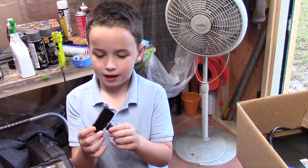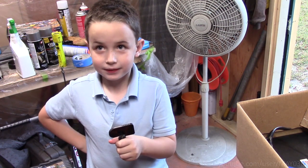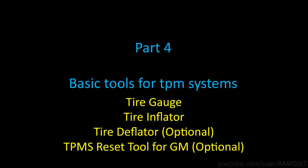So as you saw, when I did the tire pressure sensor test on Ruby Red, the sensors that read had metal stems, and the one that didn't read had a rubber stem. Don't let the rubber stem fool you. It could definitely have a sensor on the end of it. You know what I'm saying?